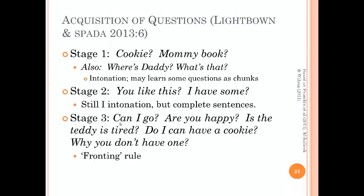All right, so how do they learn questions? Well, they start out with intonation: cookie, mommy, book. But they're also going to learn some questions as chunks, meaning that they learn it as a whole. So where's daddy, what's that? You can't take that too seriously when they're very young because they don't have any understanding of the internal structure of the question. Then you'll get, you like this, I have some, and we still have intonation, but we don't have complete sentences.